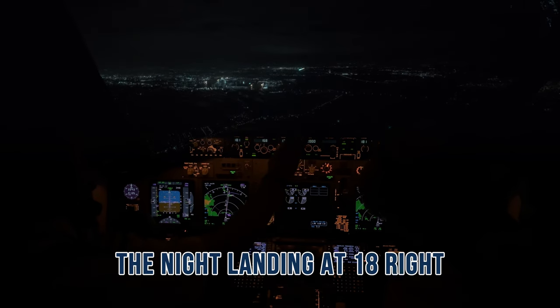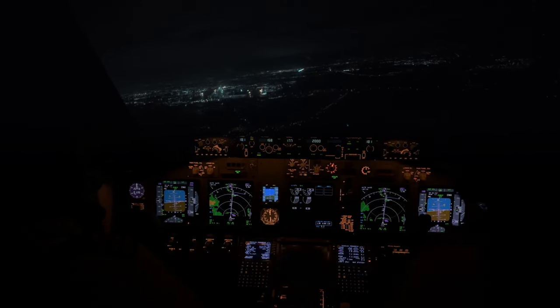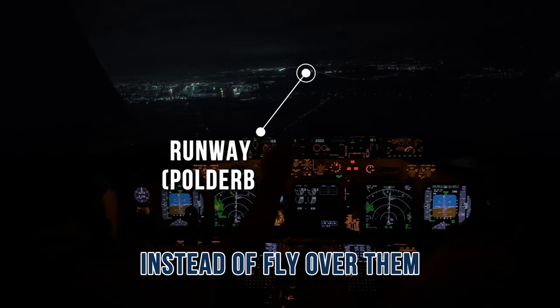Yeah. The night landing at 18 right at Amsterdam is a bit of a curvy approach, and the gear down. This is designed to minimize the noise on the ground. We circumnavigate several towns and cities instead of flying over them.